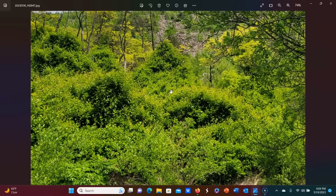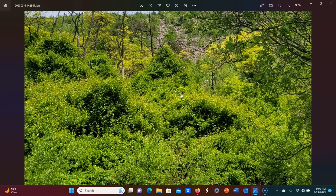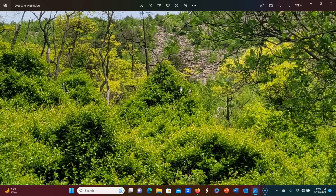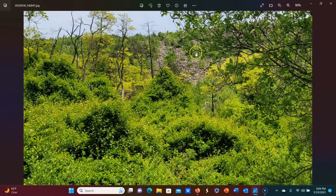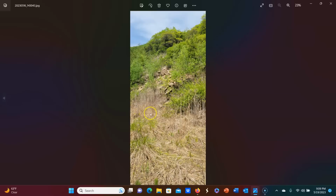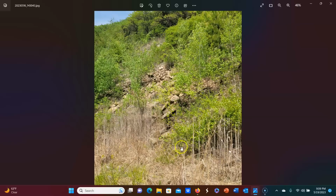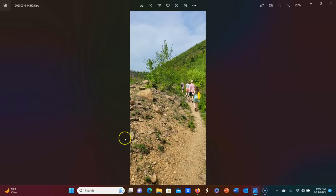And this is, I think I took this as I was walking up to the ridge. And it's just showing you just how high up these rock fields are. So I hope that I'm not boring you all to death. I find this absolutely fascinating, because I would really like to know what went on here.